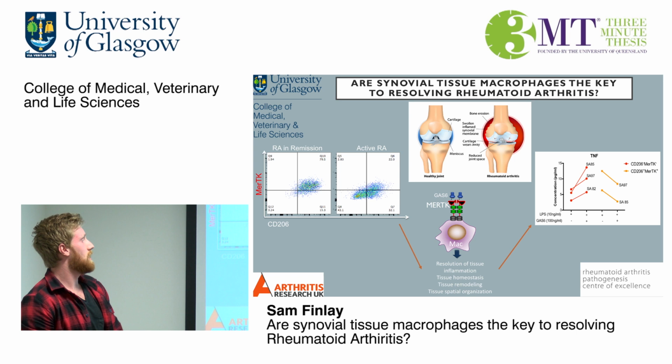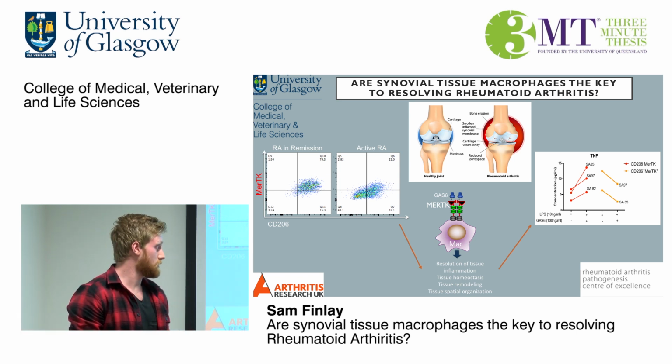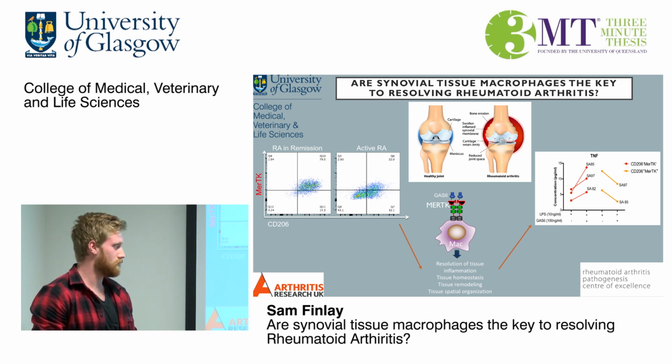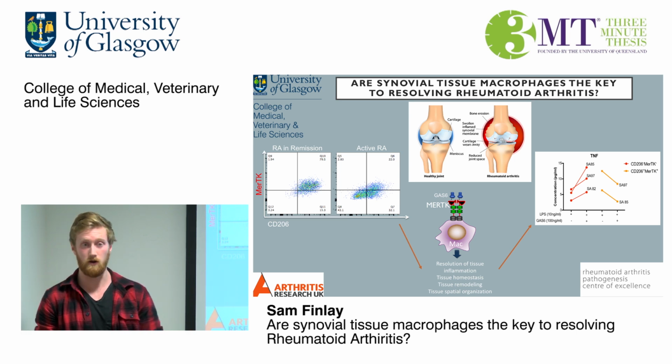One of the big ones that is coming up and has been shown in a lot of mouse literature is MERTK. Now, that is a receptor on the surface of a macrophage, and what that does is it acts as a link to those cells, the dying cells, to help engulf and to eat those cells, and that reduces inflammation, resolution of inflammation and tissue homeostasis, and also helps with remodeling.